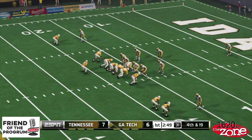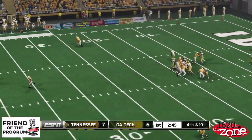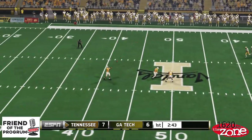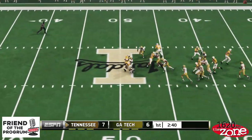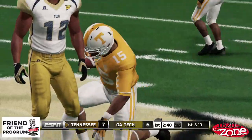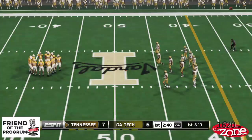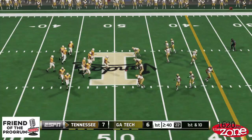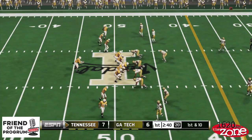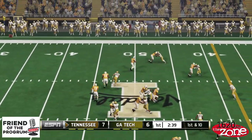Jennings is back deep to return the punt. And he's taken down at the 49. They moved the ball very effectively on their last drive, which ended with a touchdown. The defense has been talking it over on the sideline, trying to make some corrections. Let's see if they can stop them this time.